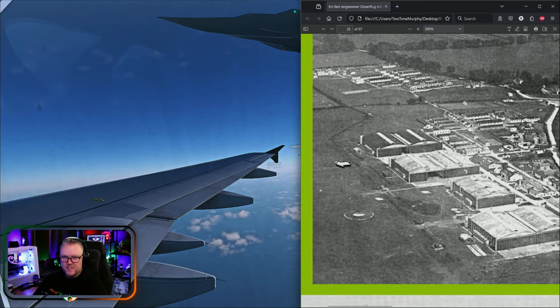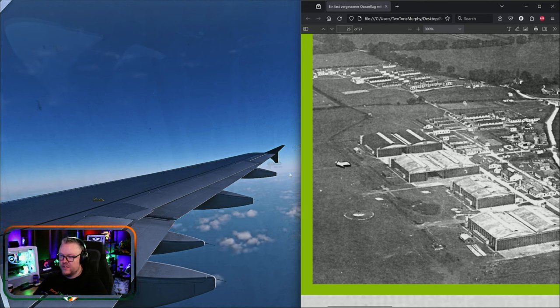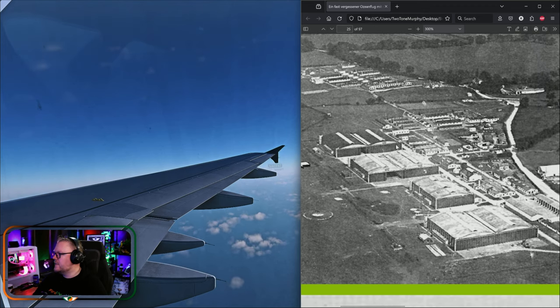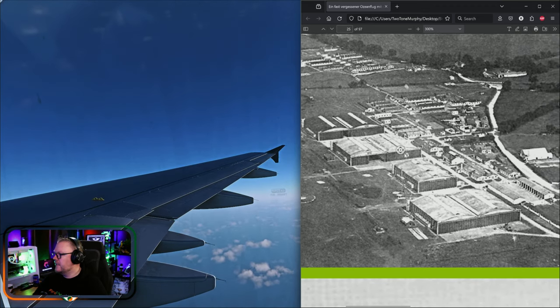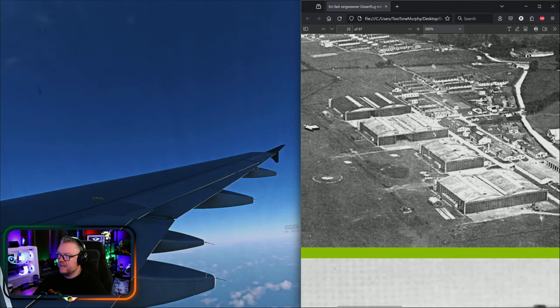So where the plaque was when we took off from Casement, that plaque is where the aircraft started from and it went through the hangars and then woof, straight out. Straight out. But you can see the hangars back in the day, right? And if we look closely, right?